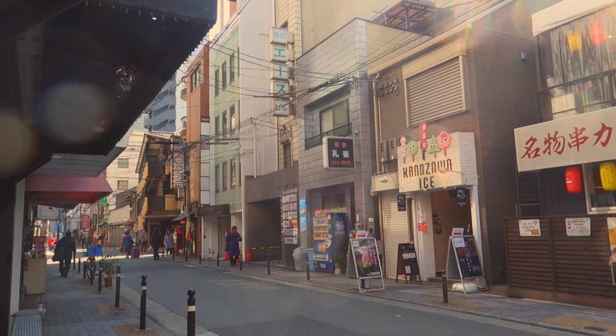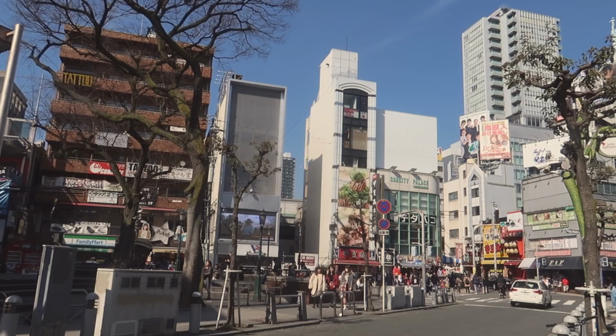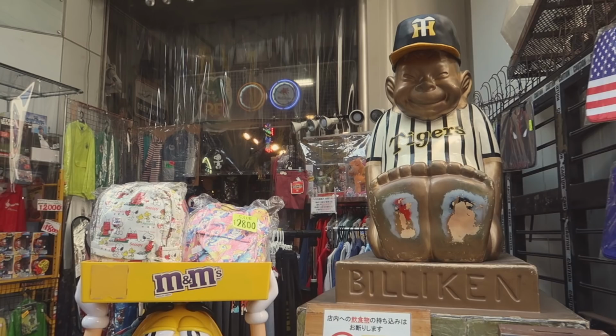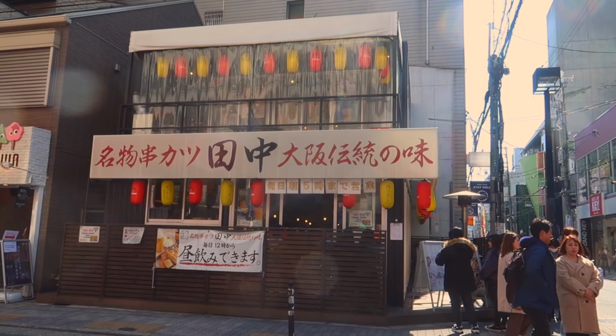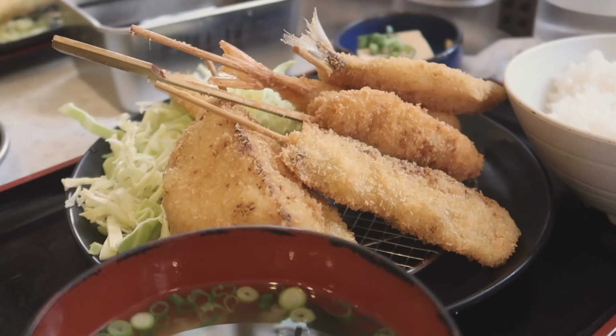On the next day, we went to Amerikamura, which translates to American Village. There are a lot of clothing stores, vintage stores, and lots of good food here. We are at Kushikatsu Tanaka and we are having a set menu. There's a long line outside, so this place is really popular.